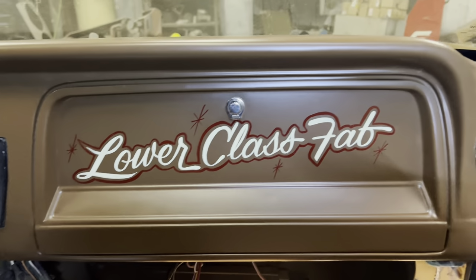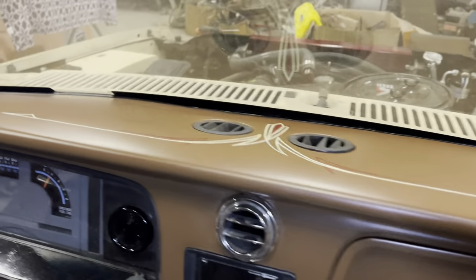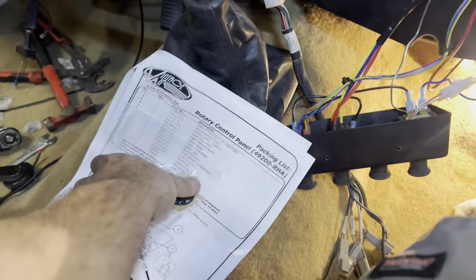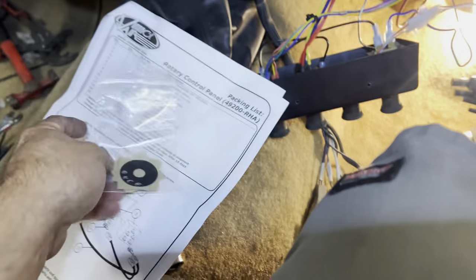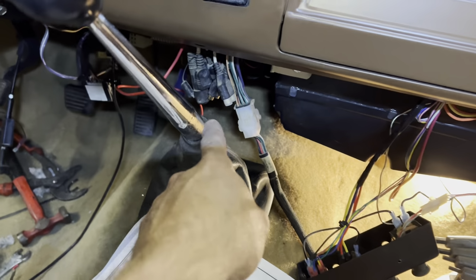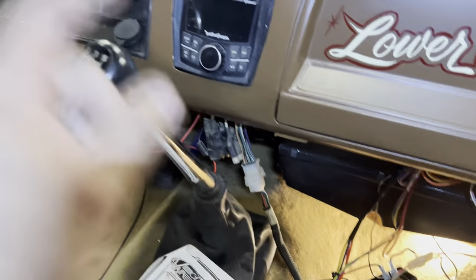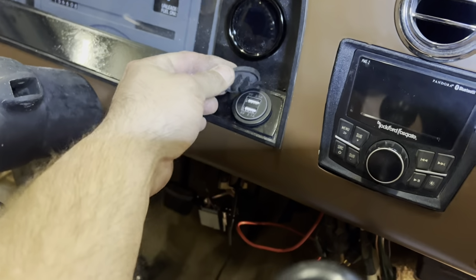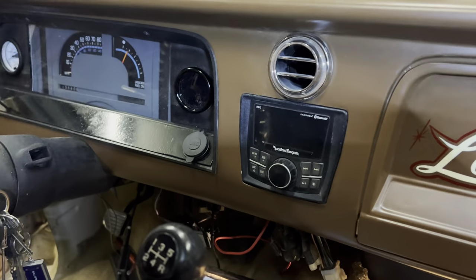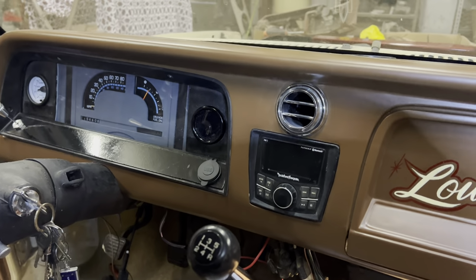Y'all check this out, man. Mr. Joe killed it. And the AC and heat works good. We're trying to get these knob stickers on here so we can get this mounted up. It's going to mount right here to the bottom of the dash. We got some wires for the radio hanging down. Got a USB port in here. We put that where the original key switch was. And then Dan made this slick little cover because there were like 5 or 6 holes in there.